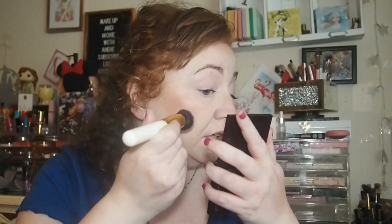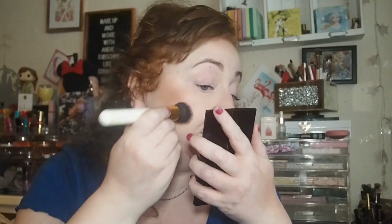Just put a bit more on because I do like a lot of blush and I want you to see it as well, and for you to see it I need to have quite a bit on. I think that's good. Put a bit on my nose.